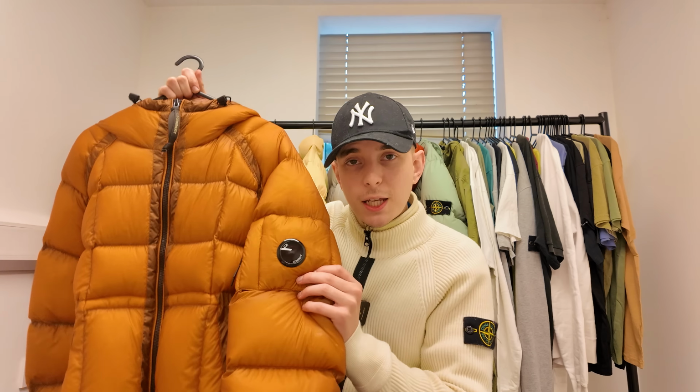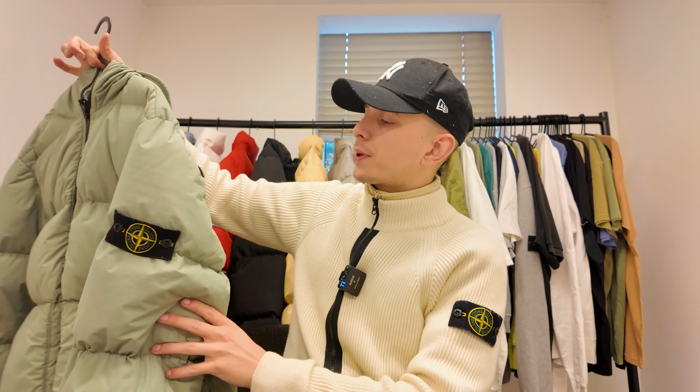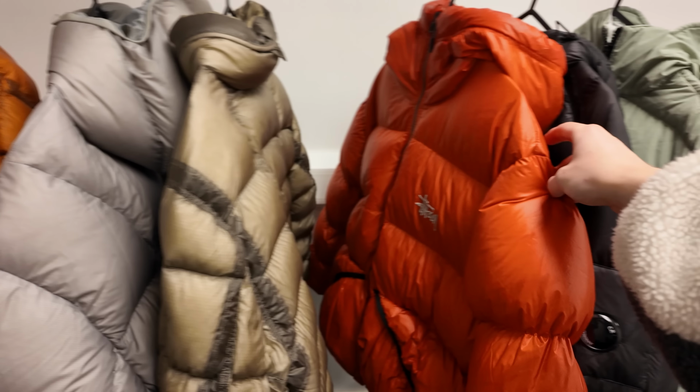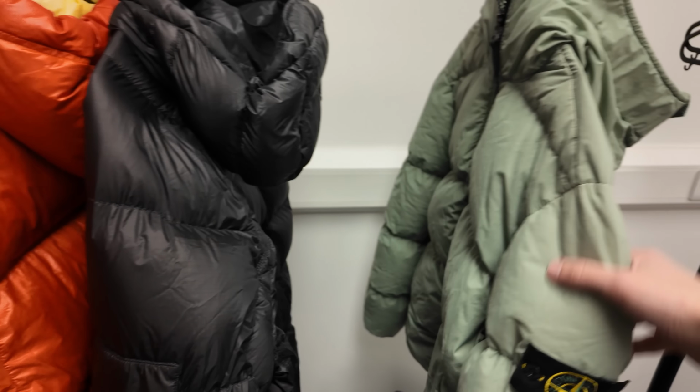So what I recommend doing, the CP Company double D shell is definitely the most popular and most profitable item out of all the CP Company puffers. There is its competitor brand, Stone Island, that is also very popular. Again, it falls into the same realm as CP Company, both casual brands, very popular amongst the football culture over here, as well as crossing into stuff like streetwear, designer, because they're single branded jackets with the iconic CP Company lens and Stone Island badge. It often means they cross over into a lot of subcultures within fashion. Therefore, demand for stuff like this is really high. But what these type of jackets have in common is that they are absolutely popping on TikTok and Instagram Reels. So all the youngsters want one, driving the price up.